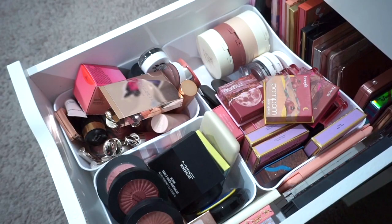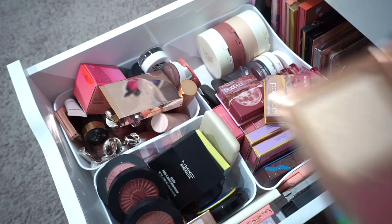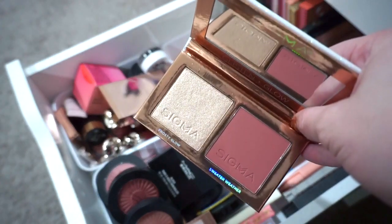So then for blush, I am still just going to try new things, so I think I am going to pull out a lot of my new products and we'll see what all I get to. This first thing is very warm toned, but it's new. I want to test it out and compare it to the other Sigma Cheek products that I have. This is the Glisten and Glow Cheek Duo.